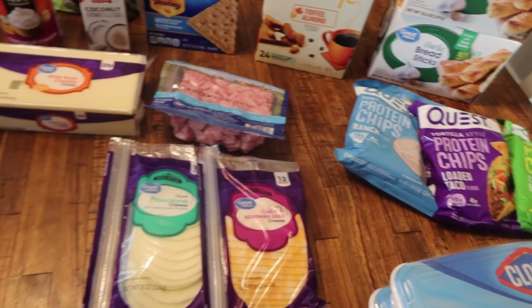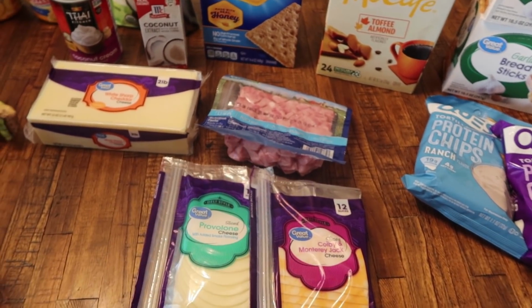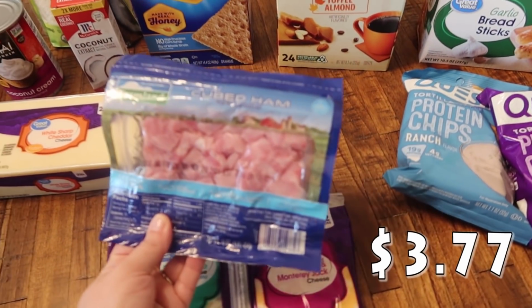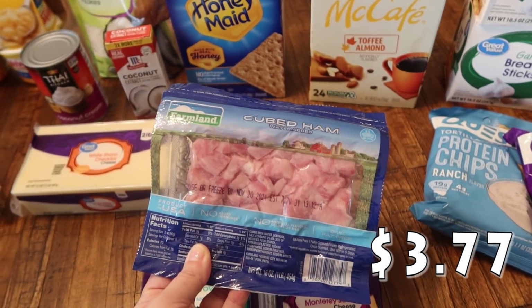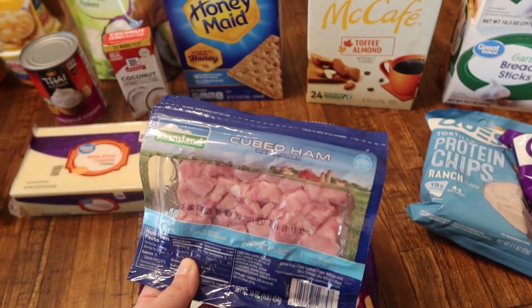Then coming down here, we've got just one little meat item, and then some dairy. So this was a substitution. I had the diced ham, which is just a little smaller, in my cart, and they couldn't find it, so they substituted me for the cubed ham.